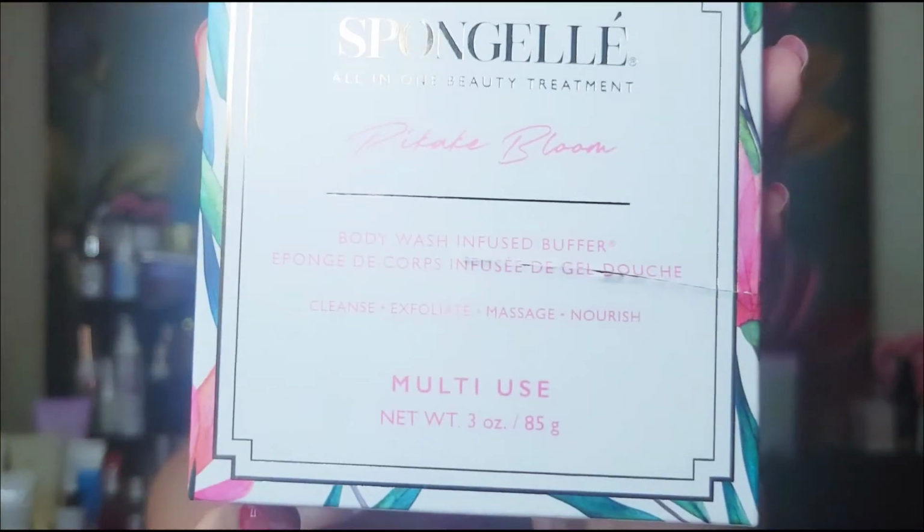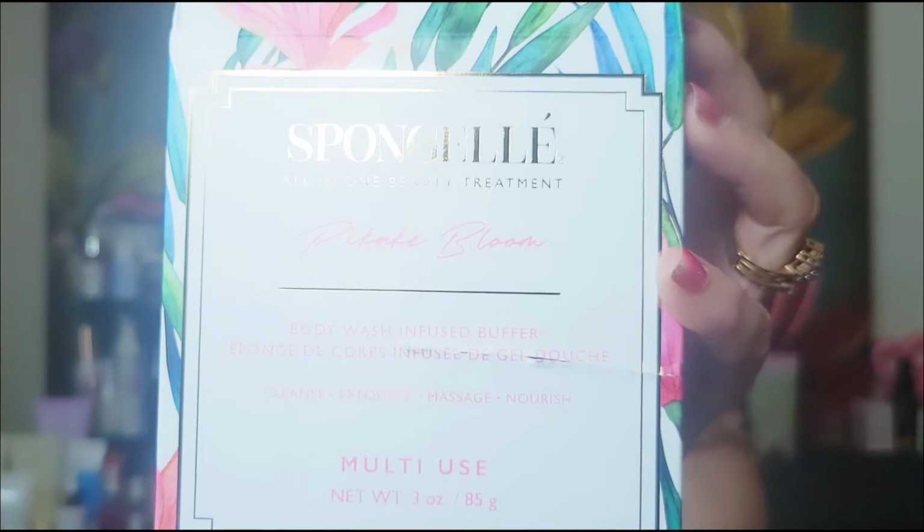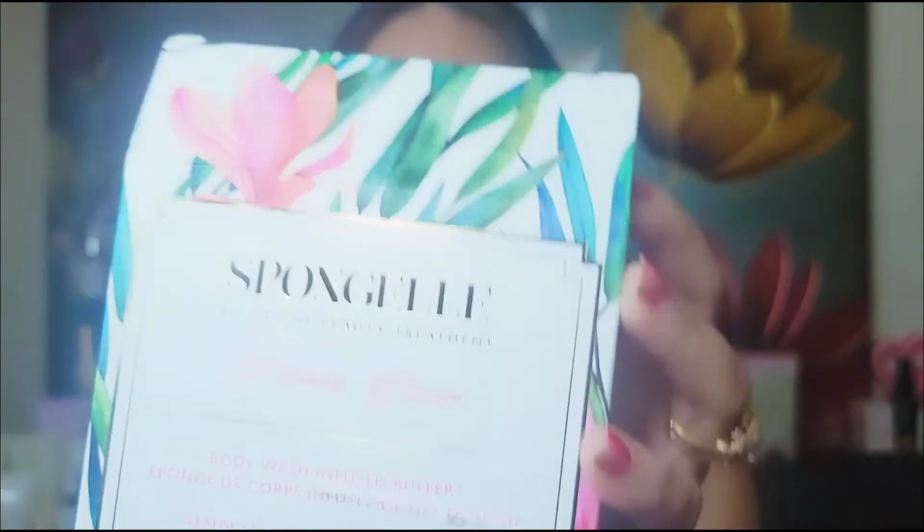So this is what it is. It's an all-in-one beauty treatment. It's a body wash buffer. It's dermatologist tested. It cleanses, exfoliates, hydrates, and massages. This thing is amazing. It's just a little sponge. It's full of soap, and they smell amazing. This one especially. This is the peacock bloom, peacake, I don't know, peacake bloom.